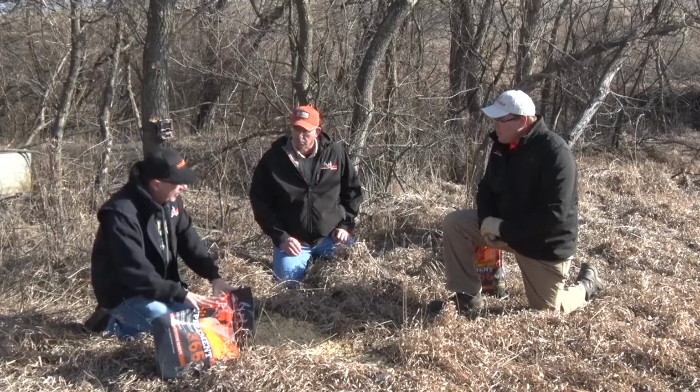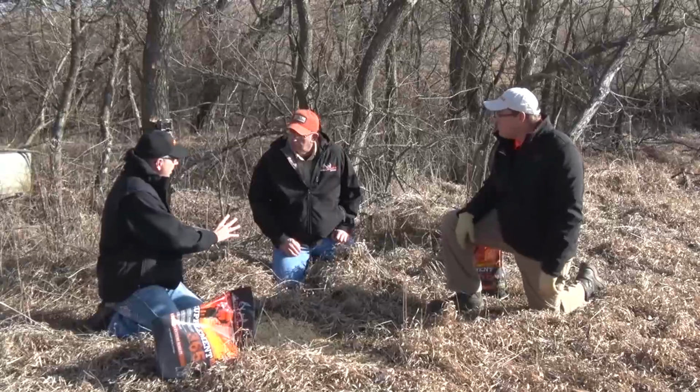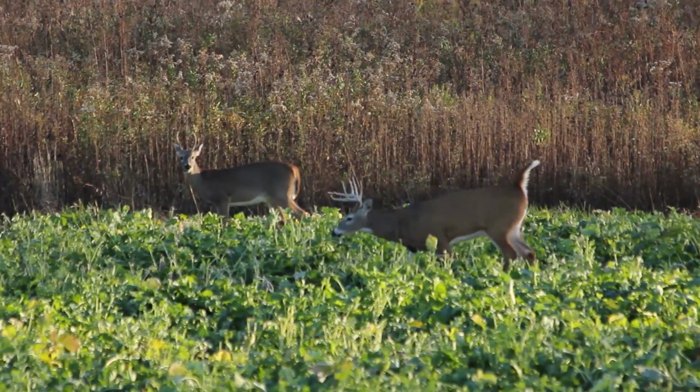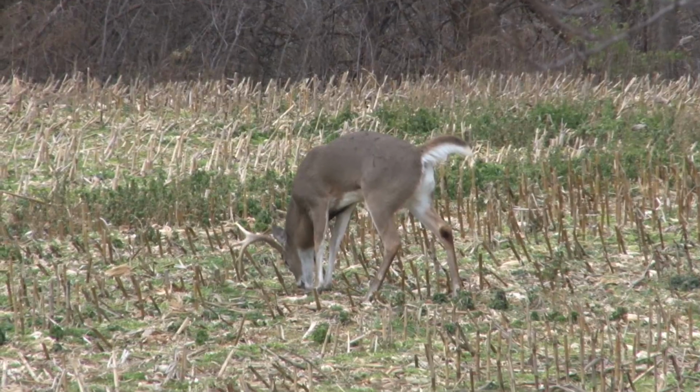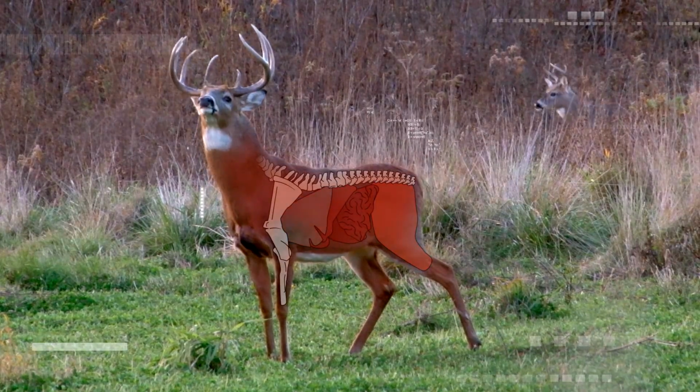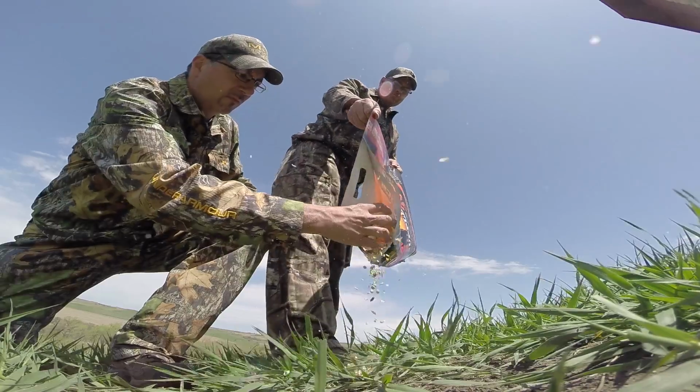So Reed, what differentiates this from all the other lines out there? Sure. Normal inorganic minerals are poorly absorbed, so just because you get them in the deer doesn't mean that they don't fall out the back of the deer. So chelated minerals are bound to a protein, and they're absorbed at probably 4 or 5 times the rate that inorganic minerals are. So that's why you go with the chelated.